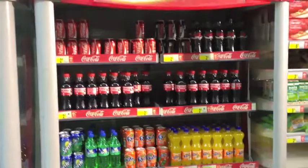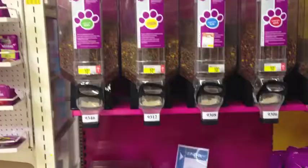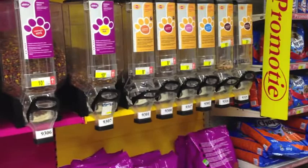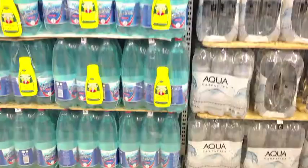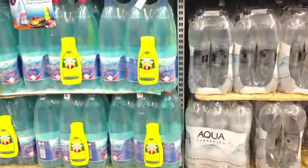Another interesting difference, if you look down the soft drinks, there's no diet products. Lots of energy drinks down there, so they've taken over here as well, but nothing diet that I've seen yet. That's quite interesting. Do-it-yourself pet food dispensers. I guess you fill up a bag, but if you can't be bothered, then they do huge sacks of cat food there. People who've seen my other films will know why I'm so excited about this display here. No idea what this is, but it looks like mustard comes free with a bottle of water.